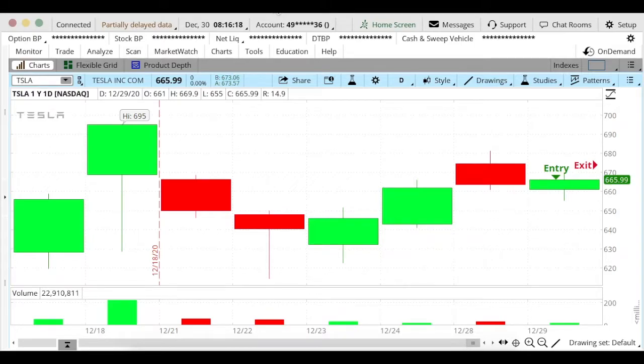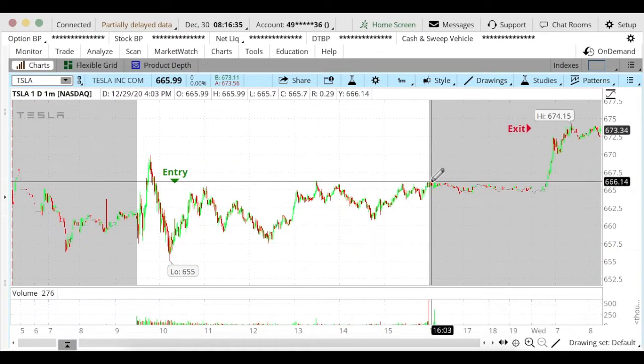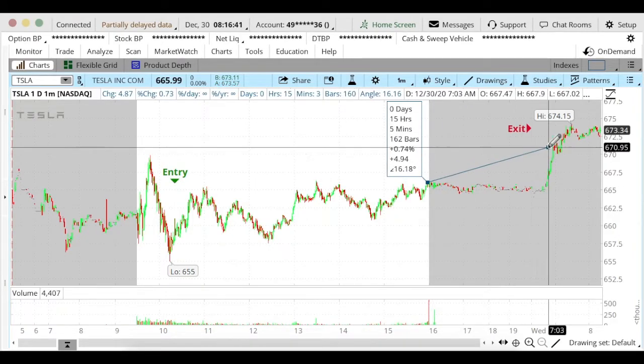All right, it's Wednesday morning, December 30th, and I just got out of my Tesla trade. You can see here that I played Tesla off of yesterday's close, off of this green hammer, more or less. And just to show you a little bit of a close up where my exit and entry was, you can see I got in pretty much at the close at 666, and my exit was this morning.